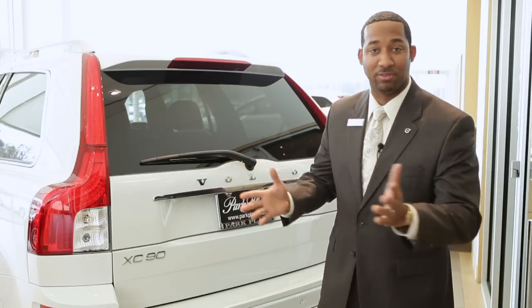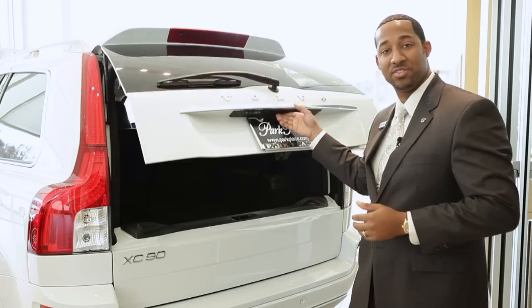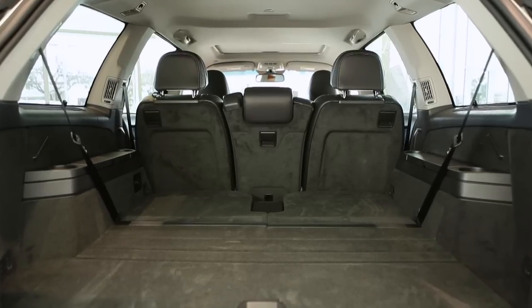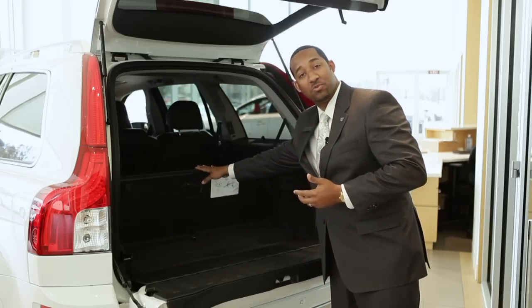So if you're like my family, a lot of times family adventures are going to the grocery store, right? Or Home Depot or something of that nature. So the XC90 offers awesome cargo capacity. The third row can fold flat for cargo, but you also have this really nice tailgate feature, which allows you to put the tailgate down, and it has a grocery bag holder as well.